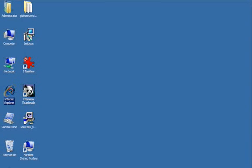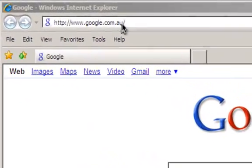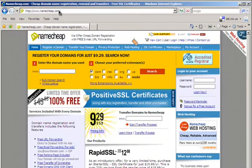Open up your internet browser and type in Namecheap.com in the address bar. Then hit enter on your keyboard. This will take you straight to the Namecheap.com website, which should look something like this. Next, you need to sign up for a free account over here.